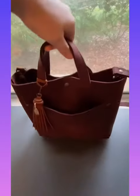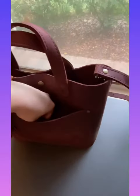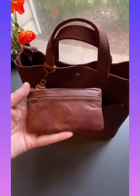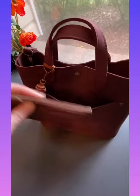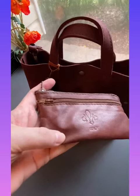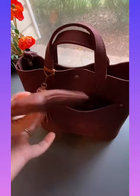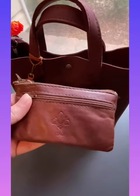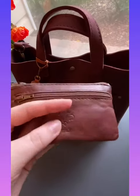Again, this is the Merlot mini crossbody. Still beautiful as ever. And let's see, we'll start with the front pocket here. So what I have is this Italy pouch. I use it for my cards and some spare change, which you could probably see in here. And I have cards in here. I have my driver's license in here. I actually got this leather pouch in Italy. Got it in Florence, which is why there's the fleur-de-lis here.